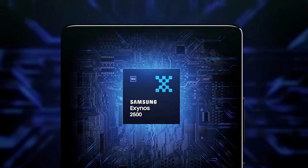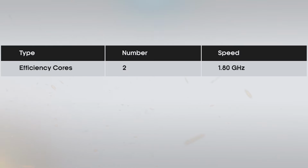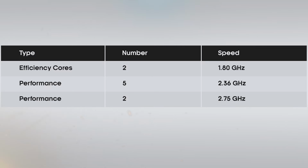Exynos 2500 has a 10-core CPU divided into 4 clusters, with just 2 efficiency cores running at 1.8 GHz, 5 performance cores running at 2.75 and 2.36 GHz, and 1 prime core running at 3.3 GHz.